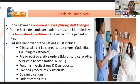Whether a patient has been posted for surgery, and if so, are the orders followed? Are the surgical profiles sent? Has the preparation been done properly? Is the patient on NBM, or is the patient being educated regarding what is going to happen? Does the patient have any queries related to this? Can it be cleared? Any pending investigations or due reports?